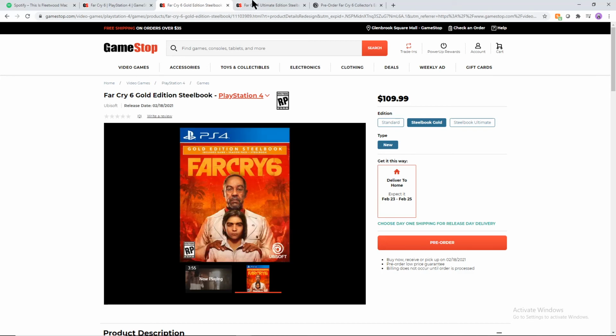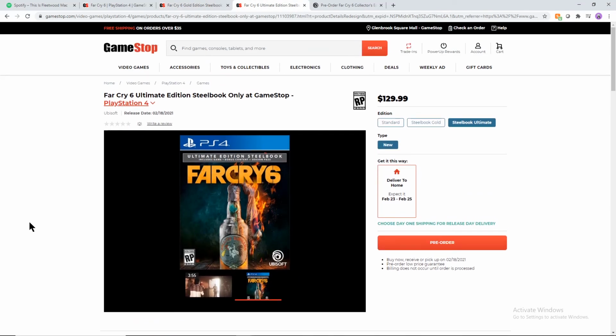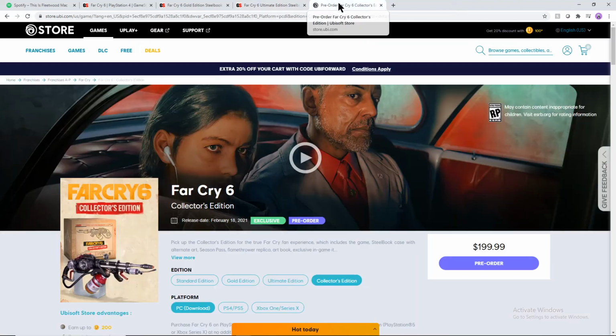The golden Steelbook edition, and then we have the ultimate edition Steelbook. Like I said, it includes the season pass, but it has some extra goodies, some extra in-game content, just to help you out with the story and whatnot. And then you have the collector's edition, which is, like I said, more towards giving you lots of physical items, more collectibles and stuff like that.